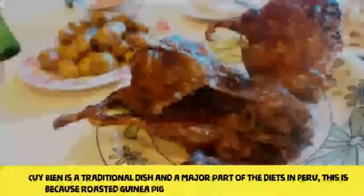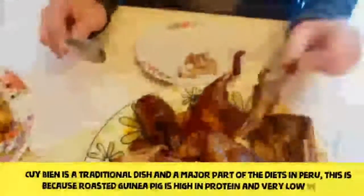Cuy. Cuy is a traditional dish and a major part of diets in Peru. This is because roasted guinea pig is high in protein and very low in fat. Its taste has reportedly been compared to a number of different meats, including the dark meats of chicken, rabbit, and even rat.